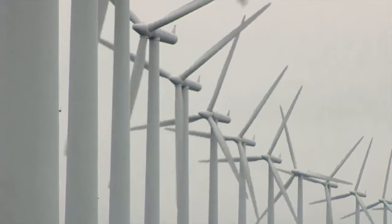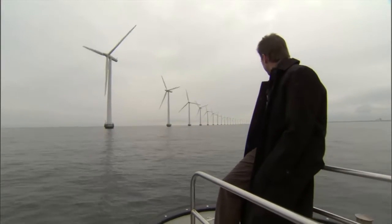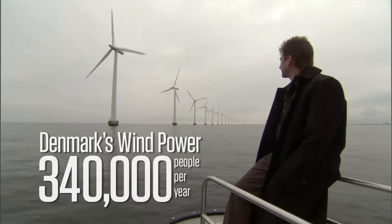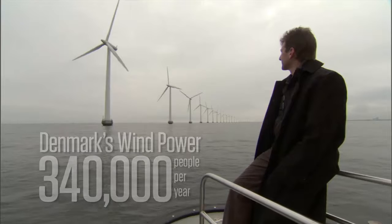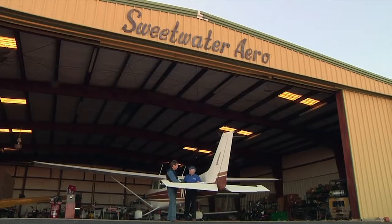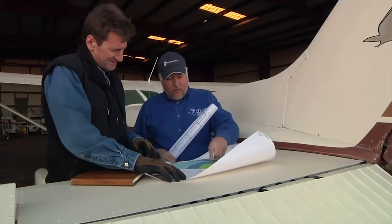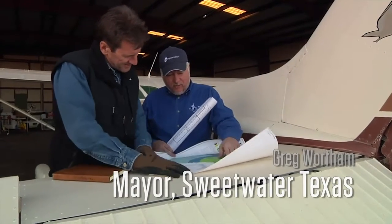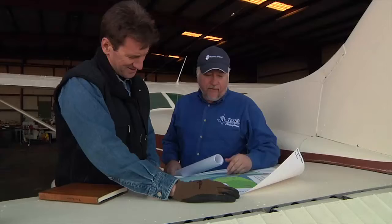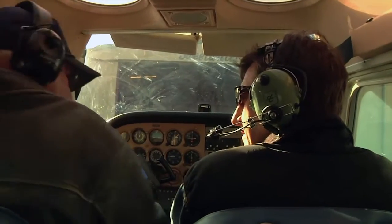Denmark has made this intermittent resource a success. But this is a country of only 5 million people. All their turbines combined would power just 340,000 people per year. Can we do the same thing in a much larger country? This shows you in Texas what's going on, so you get a relative sense of where you are. As soon as you take off, you're flying over 25% of U.S. wind energy capacity. Basically, half of U.S. wind is probably within 500 miles of here. Let's do it. I'm ready.